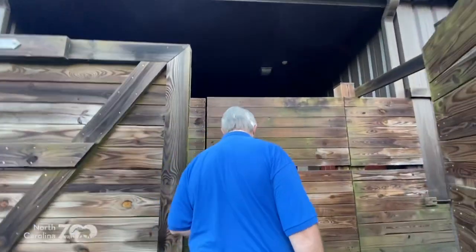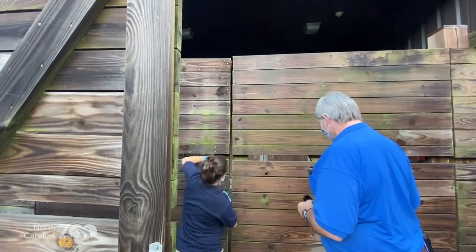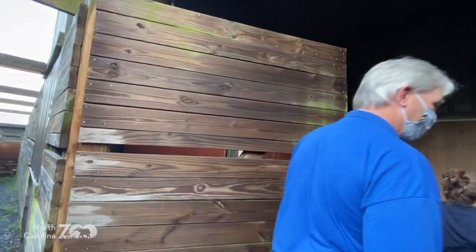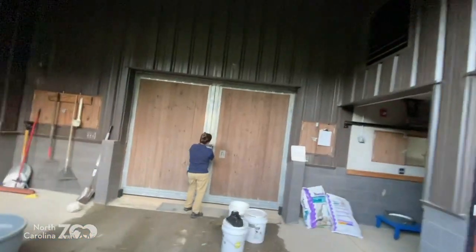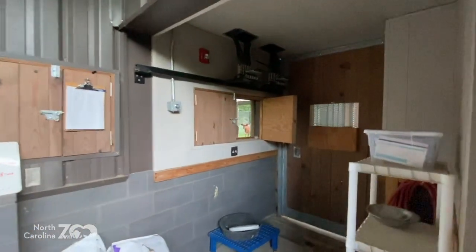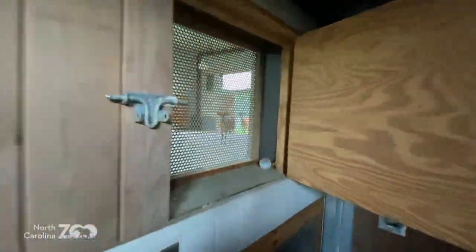So this is first thing in the morning. We just pulled in, grabbed our radios, and we're going to check on our African antelope and give them some grain. Of course, this is a very exciting time for them. Everybody loves breakfast. Look who I see.